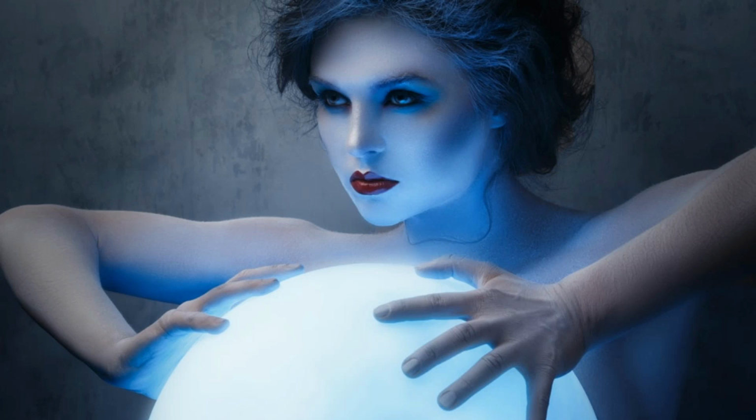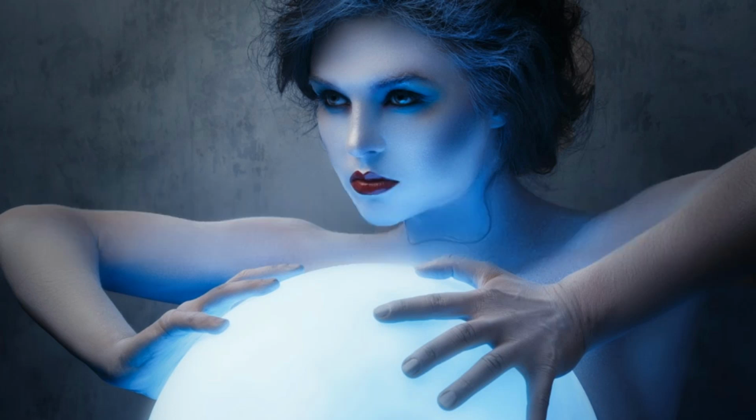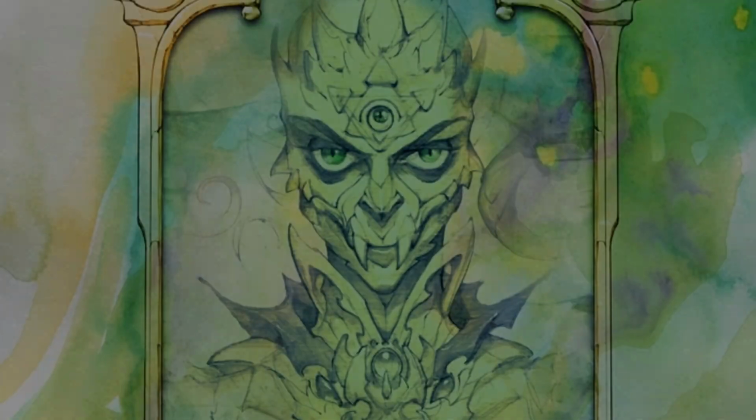Anyway, here's my honest review of The Vault. Like I mentioned earlier, it costs $4. It comes in at 12 pages in length, including the front cover and table of contents, which means you have 10 pages of actual content. The front cover is plain, but I kind of like it because of its simplicity. I also like the dark theme.